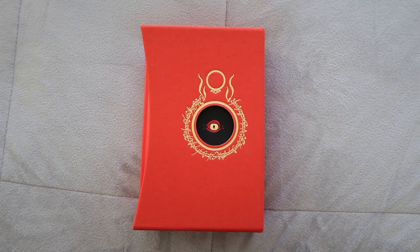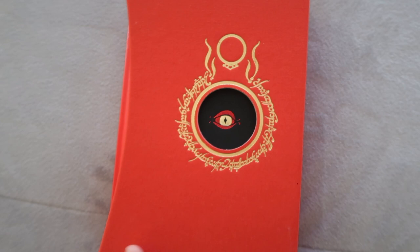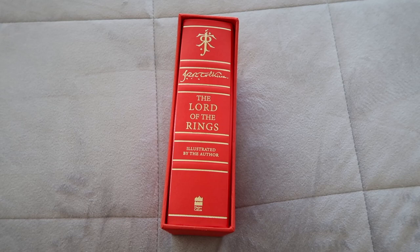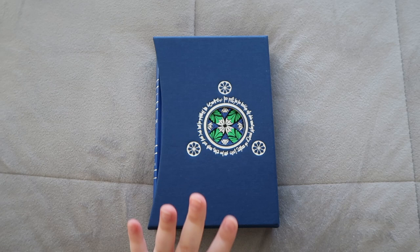Exactly 1 year ago, I showed you this special edition of The Lord of the Rings by J.R.R. Tolkien. It's hardcover. It comes in this slipcase, and it's illustrated. It has a bunch of other goodies. After watching Rings of Power on Prime, which I loved, by the way, I knew I wanted to get the Silmarillion. And they came out with this!